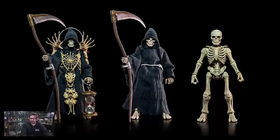Will there be skeleton only Legion builders in the future? Who knows? Never know what the future will hold. Let's see. He is big boned. Great for crypts too. Yeah, you pop that skeleton right there. That's a great point. Thank you, Ryan.